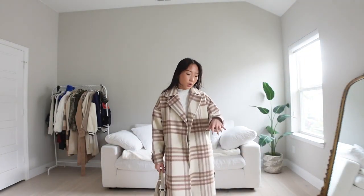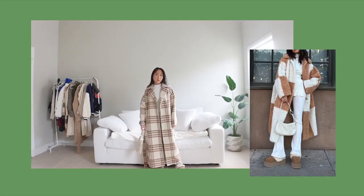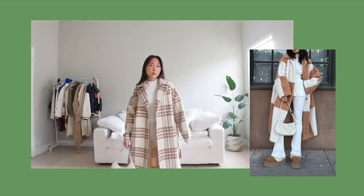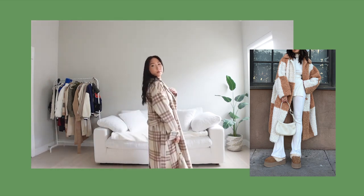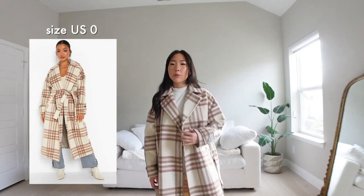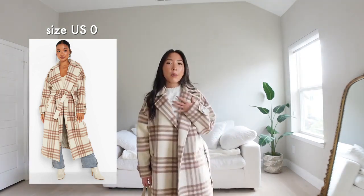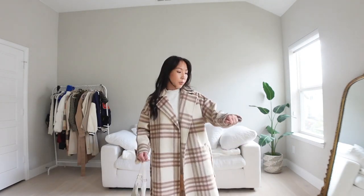So this is the last look that I'm recreating, and it's a little bit different just because her jacket is not the same pattern, but it is a similar color scheme. So this jacket's from Boohoo, it's a size US 0. It's actually from the Petite collection. I was really surprised that it's like super thick, it's soft. This is probably one of my favorite items that I picked up from Boohoo.